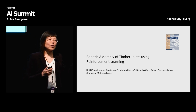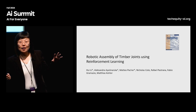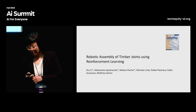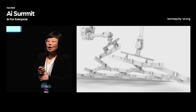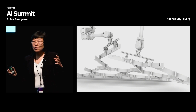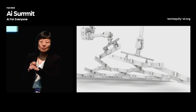Then we apply this approach to architectural construction. This work was a collaboration with the architecture group at ETH Zurich. The vision of this project is to have the robot learn how to build a structure by assembling tight-fitting timber joints together.